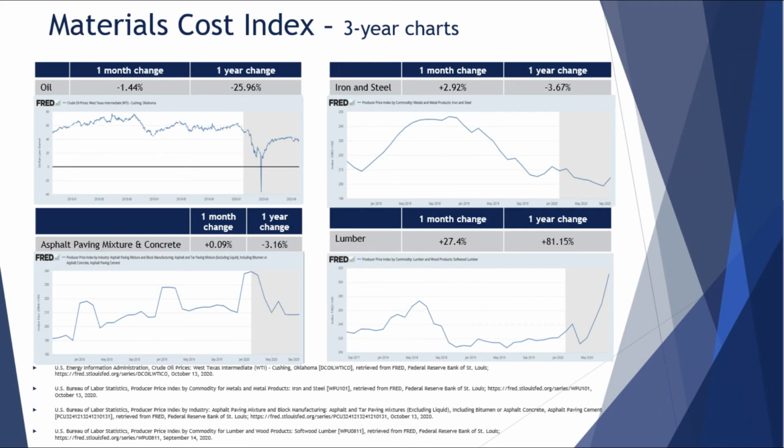Oil prices have come off significantly, about 26% over the last year, and are stabilizing now as we see demand increase. Asphalt paving mixes, iron and steel, down a bit. Lumber is the big outlier, a huge increase in lumber costs, and a lot of shortages in lumber.